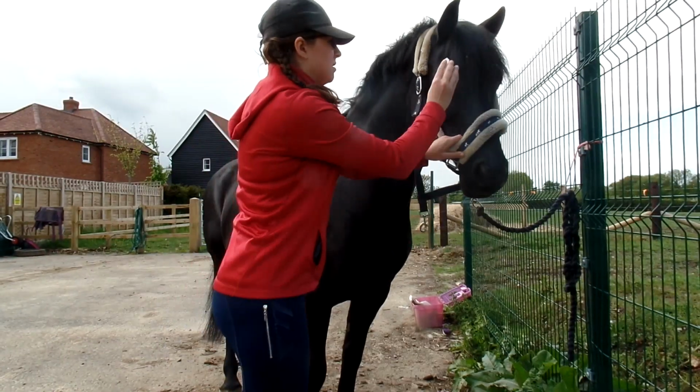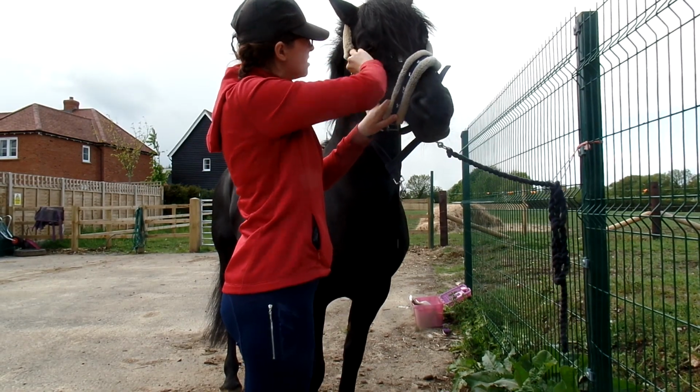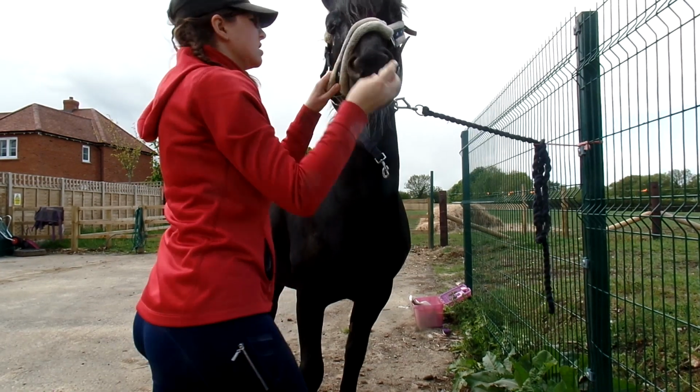So I'm now just going to give his eyes a clean with water and cotton wool as they get a bit irritated and gunky as he itches his face sometimes because of his sweet itch.